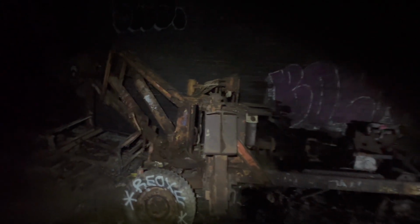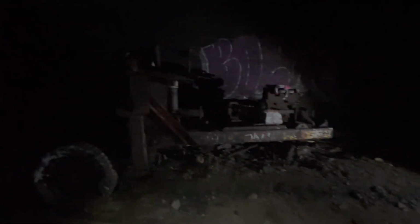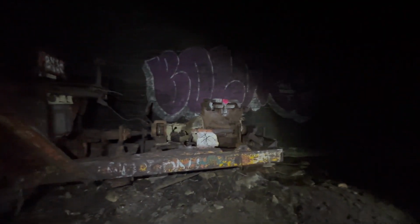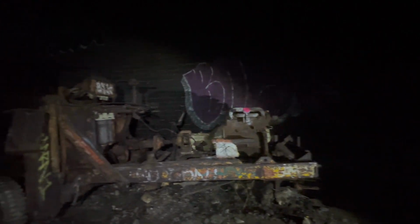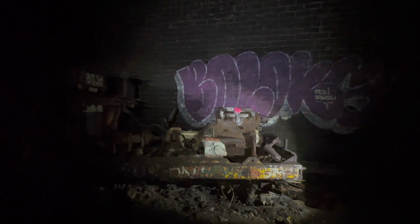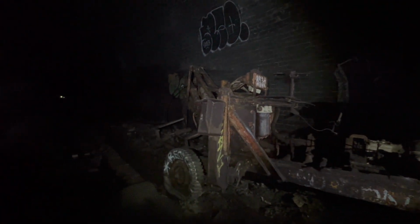I'm guessing this was one of the tunnels that was used for mushroom harvesting, because you've got the arm at the end there that would have been carrying stuff out. It's old. 1915 was when the tunnel was abandoned, so somewhere in this time they grew and harvested mushrooms and left one of the pieces of machinery behind.